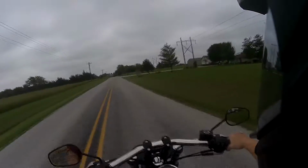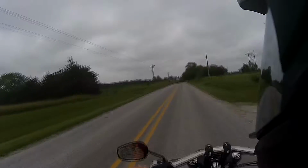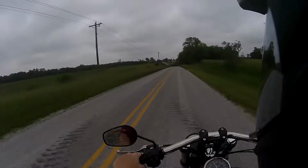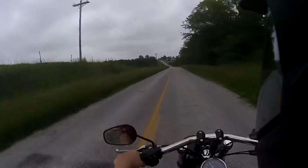Yeah, you just pop it down below 2 grand, you can just ride all day. But if you're feeling spirited, man, you can still get down into third gear. Have some pretty good fun on it, dude. I'm loving this bike a lot more.